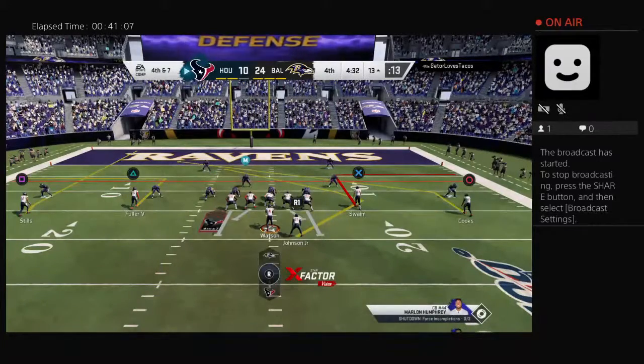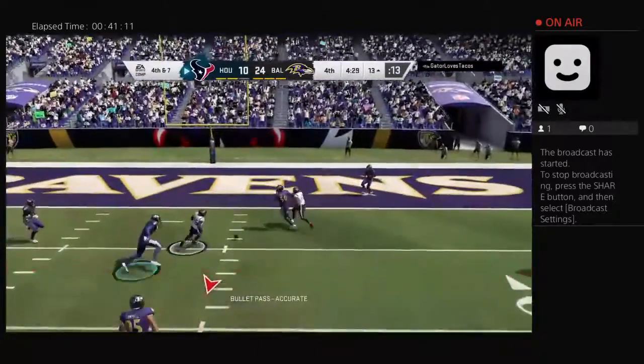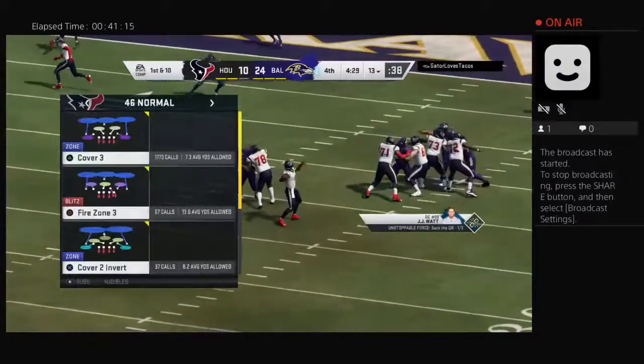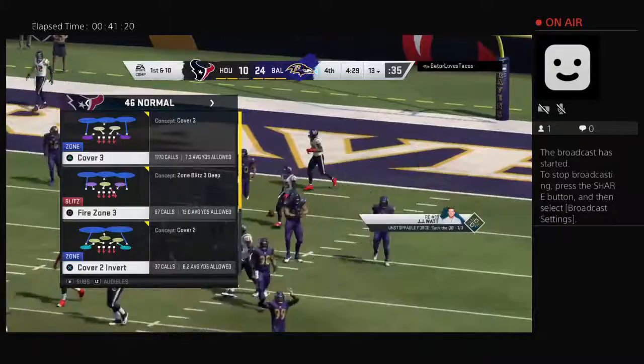They will indeed snap it to Watson. And no, it's incomplete. The Texans tried it, but they come up empty here on 4th, and the Ravens are going to get the football back.